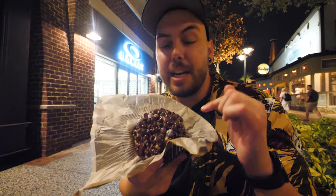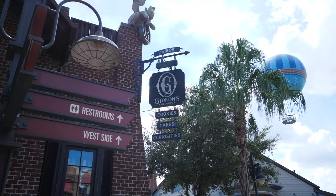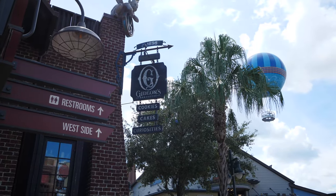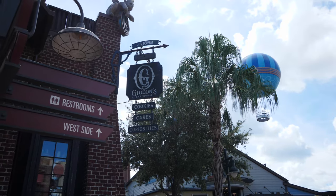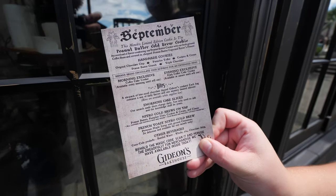No, it's different. Gideon's cookies are so dense that you cannot eat a full cookie in one sitting. That's the other thing: it's a good cookie shop if you're on vacation, and that's why it's at Disney Springs. But if you're trying to do this on the weekly, please don't. Oh, no. The variety at Gideon's and the variety at Crumbl is pretty much the same.